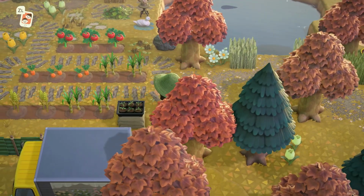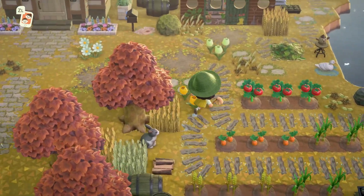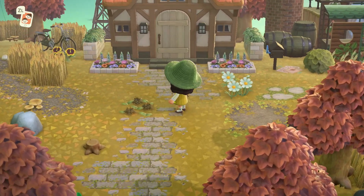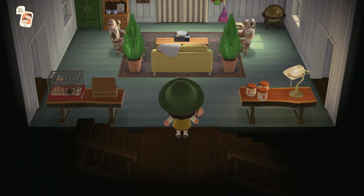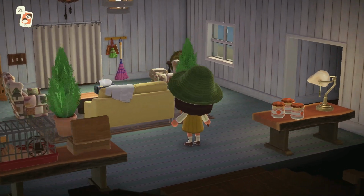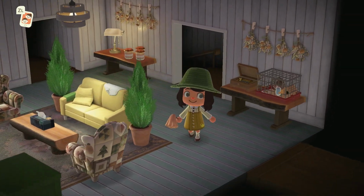Oh man, you can't really see. There we go. I was like, where am I going? So this is Ashley's house. Her yard just has a big farm of like everything and anything. I love that. All right, let's head in here and see what's up with the house. I think it's gonna be awesome. Oh my gosh, cute. All right, beautiful. This is just like a living space, farmhouse living space, if you will.